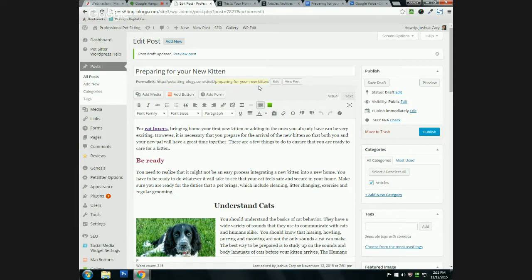But let's say I don't want it to be that long, or maybe I just want it to say your new kitten or preparing for kitten. So I will just click on this. Or I can click edit, and you see it now gives me the option to create what might be a more user-friendly direct web address for this post. Why is this important? Well, a few reasons. Google wants a descriptive URL that will allow your user to know in part what the topic of that page is before they even visit. So preparing for your new kitten is actually a great URL in the title.